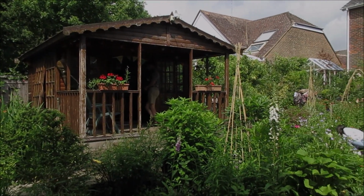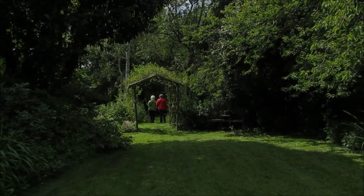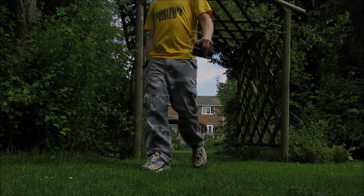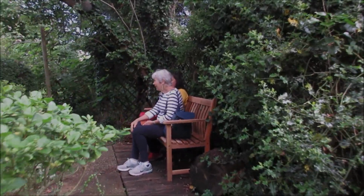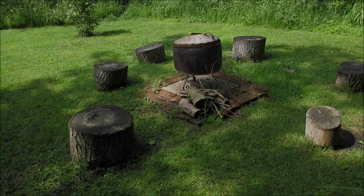Let's head along this path through here. It's a long garden. Who have we got sitting in here? Having a rest, are we? Walking a long way. This must be where they have their barbecue. They've got some wooden logs to sit on.